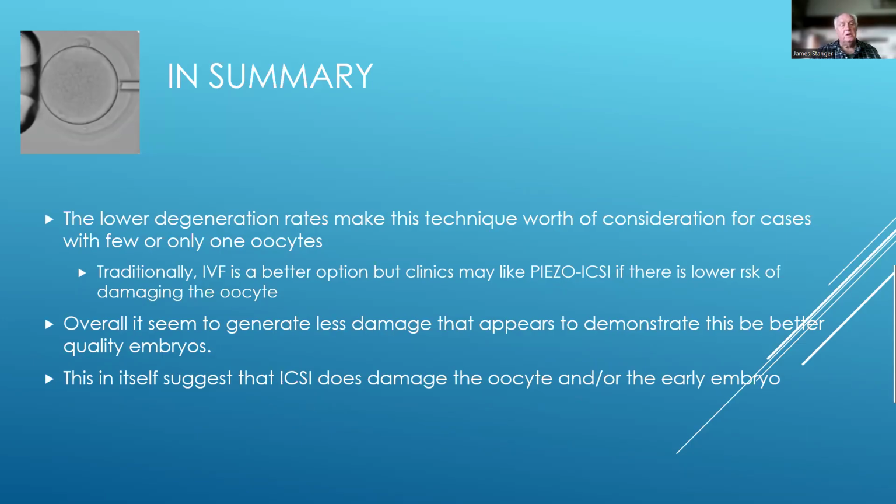finish up by summarising that lower degeneration rates make this technique worthy of consideration for cases with few or only one oocyte. Traditionally, IVF is a better option, but clinics may like to explore Piezo ICSI if there's a lower risk of damaging the oocyte. Overall, it seems to generate less damage. That appears to demonstrate that this gives you better quality embryos. This in itself suggests that ICSI does damage the oocyte and the embryo, and there is possibly a 5% influence of the technique on outcome. It's also very operator dependent, whereas Piezo ICSI will become less operator dependent.